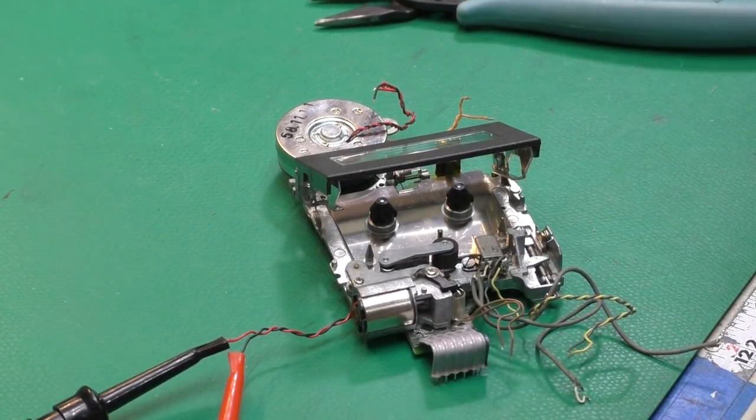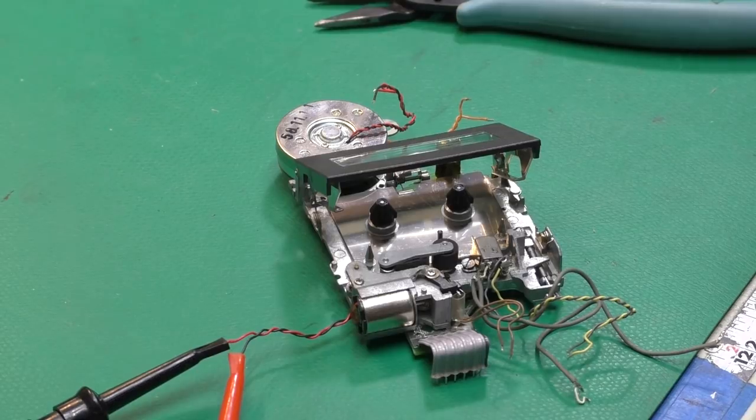So that's kind of stuck with it out. So everything's working, I believe. So now to replace the caps on the board and then put this mechanism back in and see if it works.